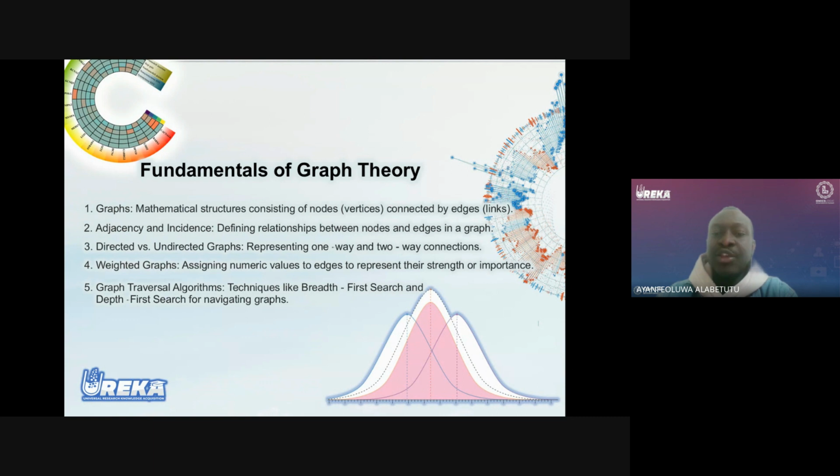And on the strength of graph theory, the backbone of network representation is built, which means that it is very mathematically acceptable. It has been accepted even in the scientific community. By understanding the fundamentals of graphs, adjacency, and incidence, we lay a foundation to interpreting the intricate relationships within network models.